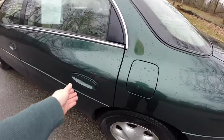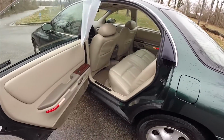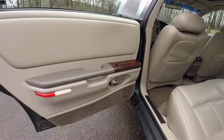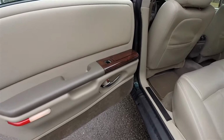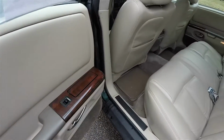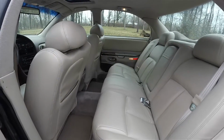Alright, let's take a look at the rear seat. As one would expect, the rear seat is just as nice as the front seat, with a nice attention to detail, soft touch materials, and two-tone treatment, as well as genuine burl trim. You do have power window switches and individual ashtrays with cigar lighters, or 12-volt power points if you so choose.